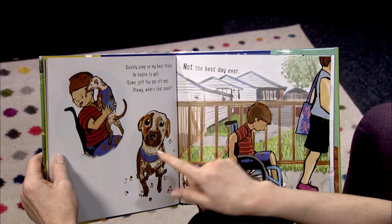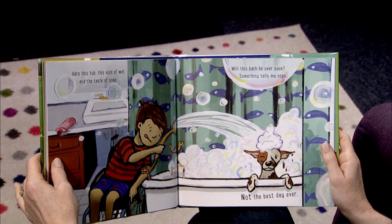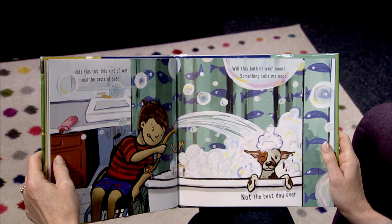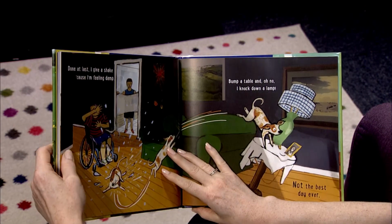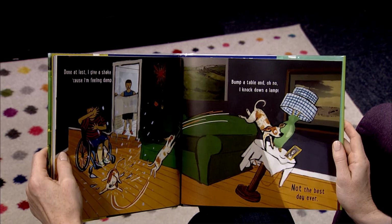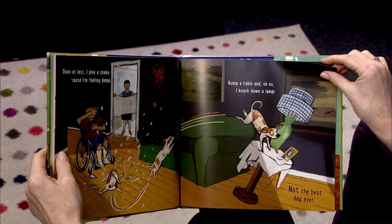Look at those sad puppy eyes. Hate this tub, this kind of wet, and the taste of soap. Will this bath be over soon? Something tells me, nope. Not the best day ever. Done at last, I give a shake, 'cause I'm feeling damp. Bump a table and, oh no, I knock down a lamp. Not the best day ever.